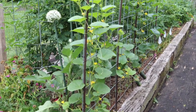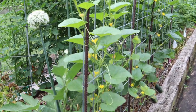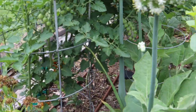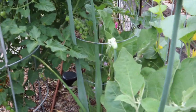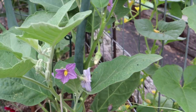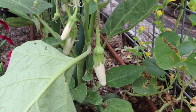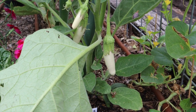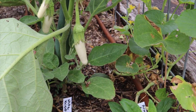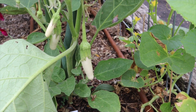All right, the garden is doing really well this year. Very, very happy with everything. The first thing I wanted to show you guys was I am growing a different variety of eggplant. Let me get in here and show you. So this eggplant is called White Knight, and the fruits are obviously white in color, and they're elongated.